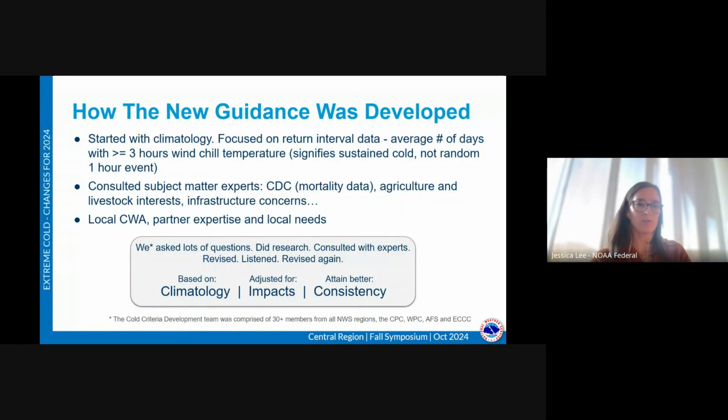Once we did our initial run through of the wind chill climatologies with the return intervals, the next step for our team was to consult with WFOs to get their local expertise, their opinions, maybe find out about locations where climatology doesn't paint the full picture. And then once we reviewed with the WFOs, we then consulted with external SMEs and partners such as CDC with their mortality data, just to learn more about cold-related impacts and revise our guidance from there. So overall, this was a very iterative process over the past 2-3 years between the WFOs and the regions to achieve what are now our final guidance maps.